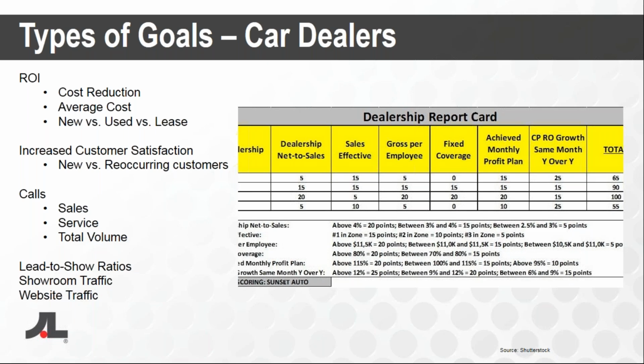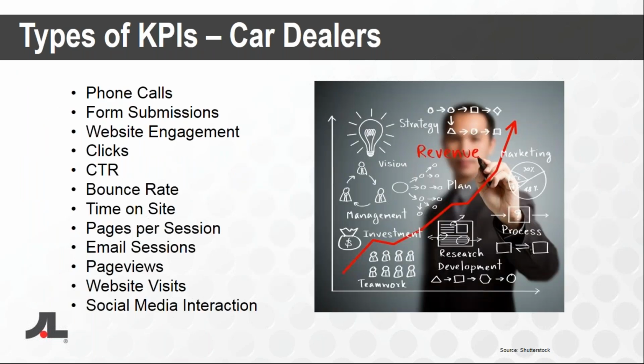But you can get a little savvy with it, and you can say, okay, I'm going to create remarketing lists, and that way I know they're recurring customers. Or I'm going to exclude my remarketing list and my customer list, and that's how I know that they're new customers. But the goals that you have at the dealership might not necessarily align one-to-one with the goals that you would have online. However, you can create digital KPIs that will align with your goals for the dealership.